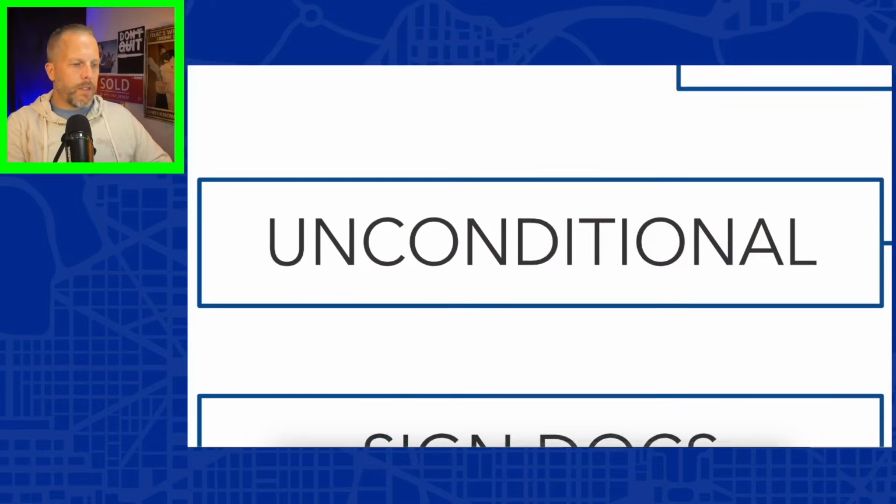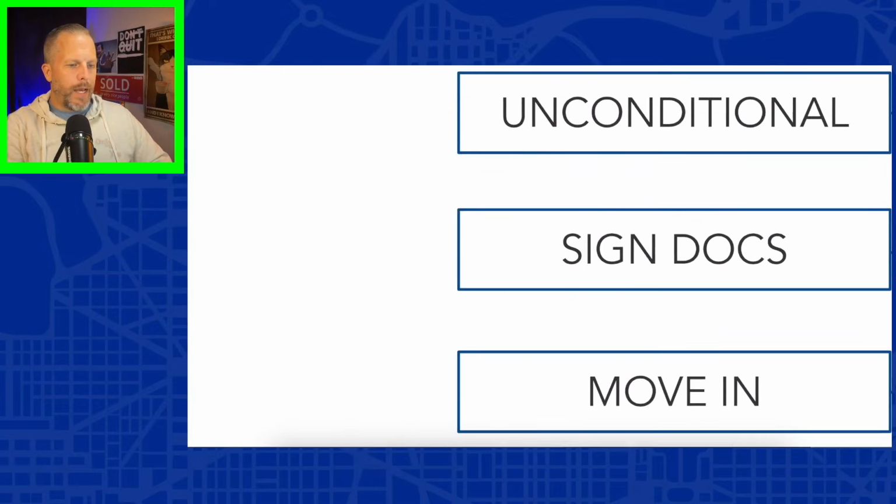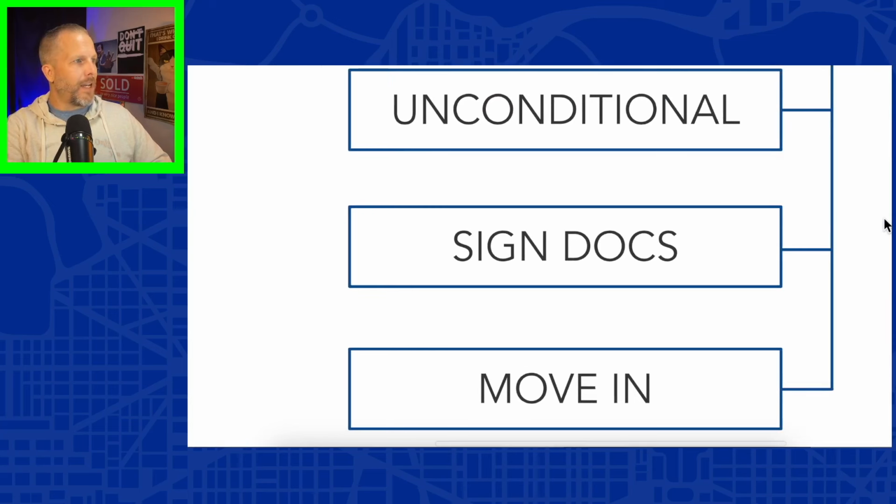So after unconditional, you're going to, at some point in time, have to go ahead and sign a whole lot of documents. Now, there is a time to sign documents. And when I mean sign documents, you have to now sign with the lender. Like you're going to get a hand cramp. Unless it's maybe sign online, but you're going to go with your mortgage broker or go to the bank and you're going to sign all your commitment letters and all of these different things.